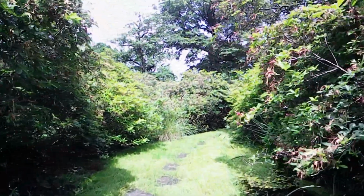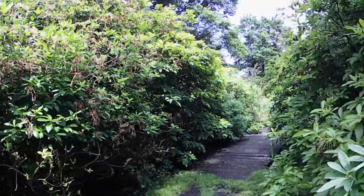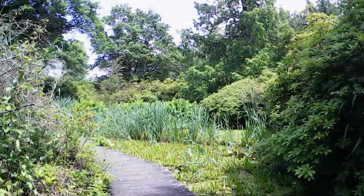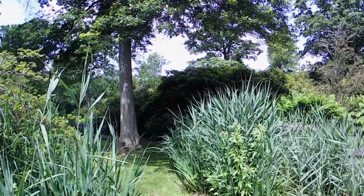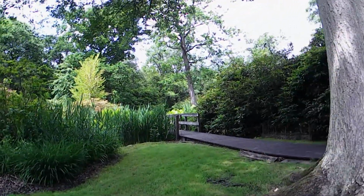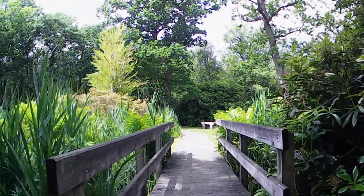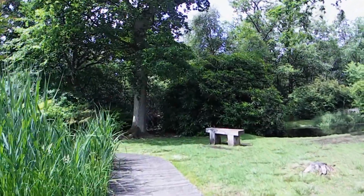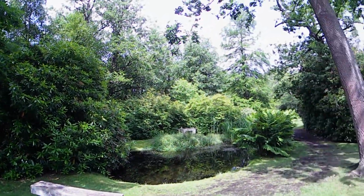And we make our way along, and what we're looking for is a particular tree, or actually a particular tree root, which I found interesting when I came up to the gardens before. With a group, we came up by boat and moored down on the river and walked up. Anyway, we proceed along here. We should be coming up shortly to, as I say, the tree that I'm looking for, and particularly the root of that particular tree. So keep watching, and we should be there fairly soon now.